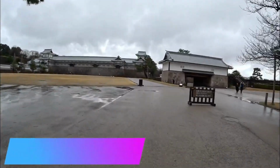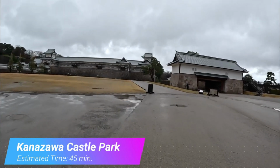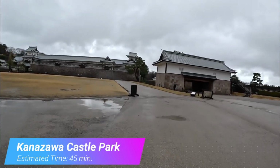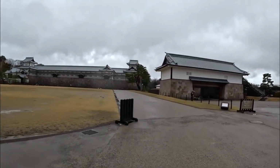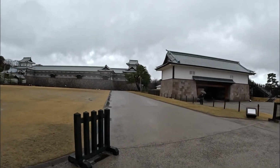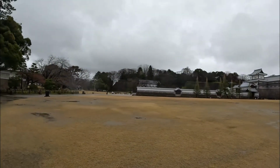Kanazawa Castle Park is large, so please take your time and look around. Admission to the park is free, but there are some paid areas where you can tour the inside of the castle. There are many attractions in Kanazawa Castle Park, but the places you should especially visit are Nezumitamon Gate and Gyokusen Inmaru Garden on the west side of the park.